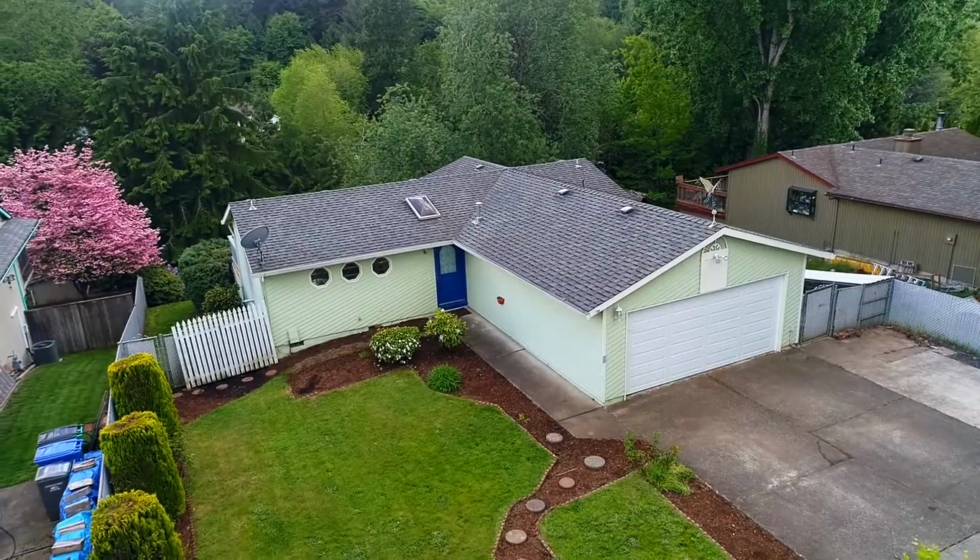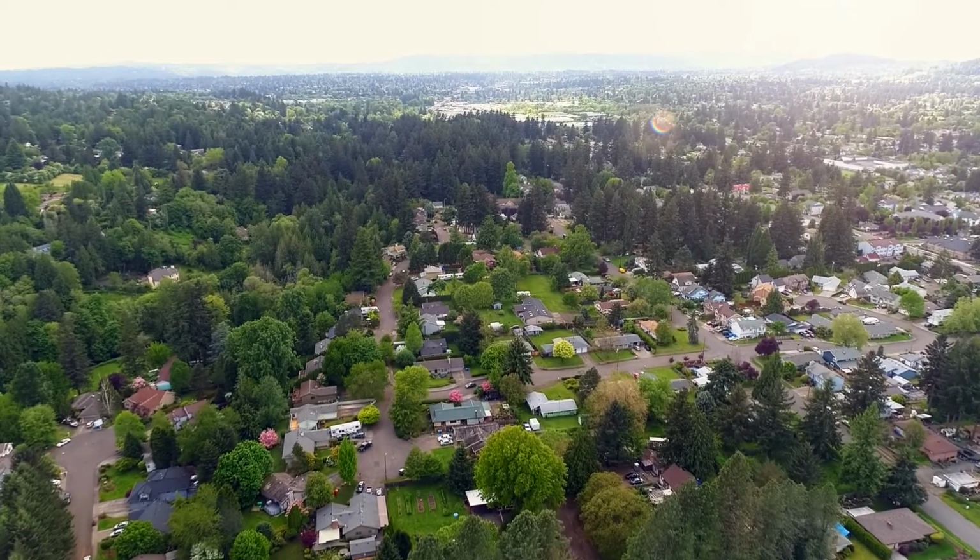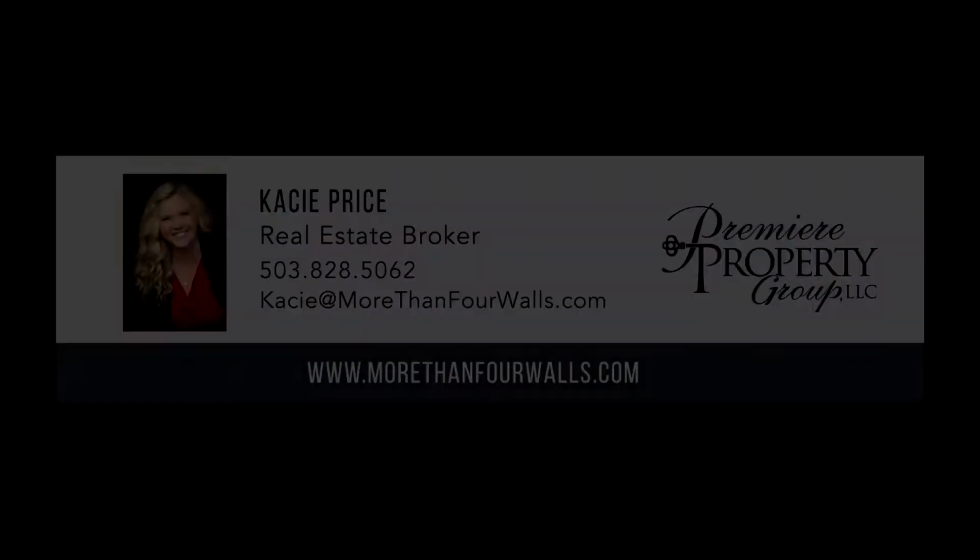A beautiful home in a fantastic location. It's all here ready for you to call home. This is just a preview. There's so much more for you to see.